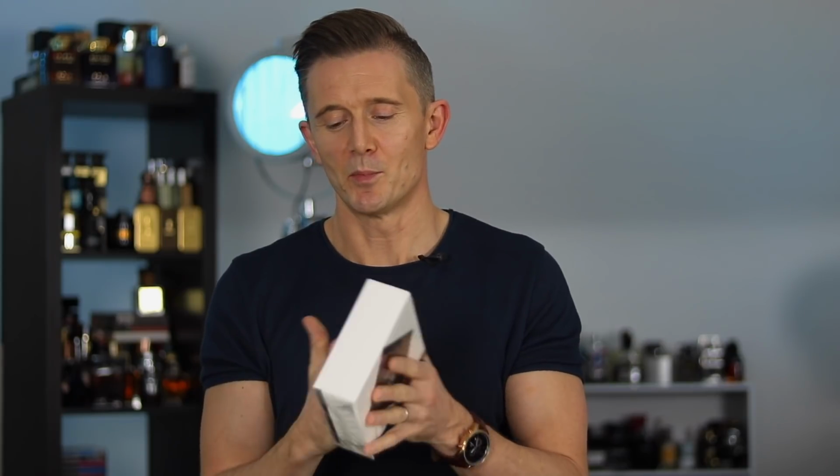So I haven't opened this yet. Of course I'm very familiar with this fragrance, I've had decants, but this is an unboxing and I'm going to show you what's inside because I have not bought a full bottle. I have actually bought the travel version.